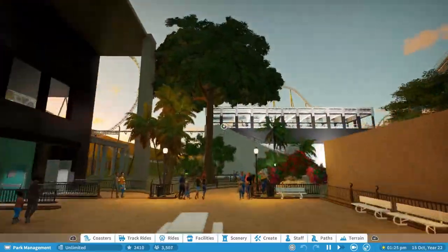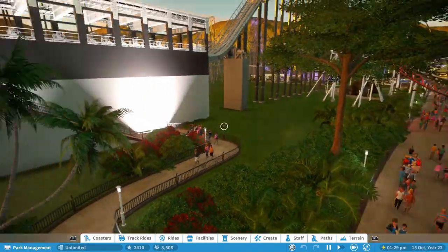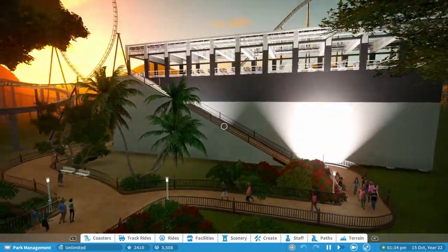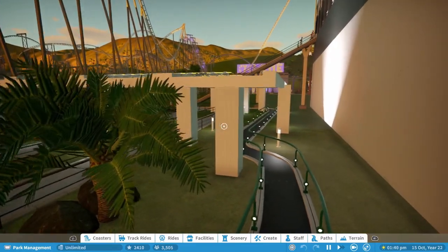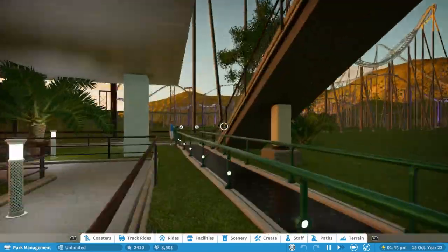I know I keep saying it, but I do like the number of outdoor areas and the planting that's used as well. I think it just looks really nice. What have we got here? This is another coaster by the looks of it. We'll go down the fast pass queue and go around.